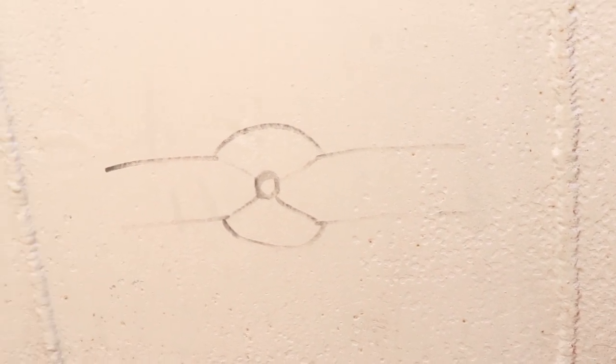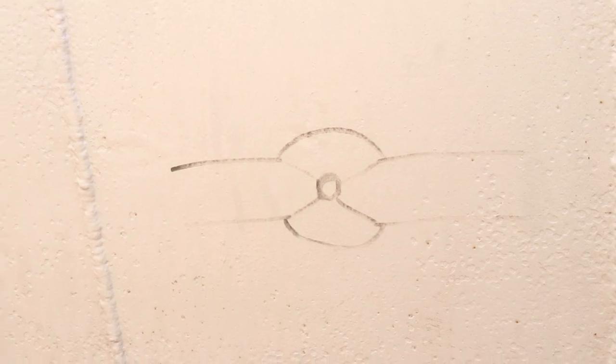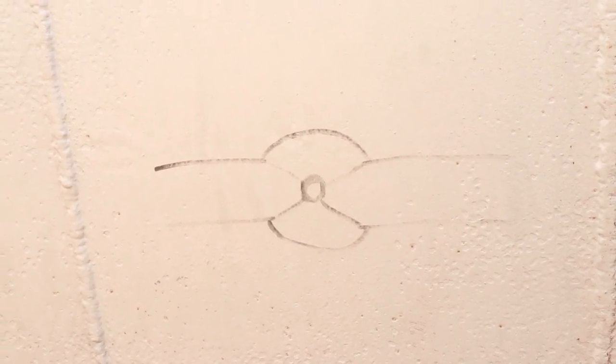And the reason you do that is it's essentially a double continuous weld. It means that there's essentially no chance that it's going to leak. It's very, very hard to get pinhole leaks when you do that.